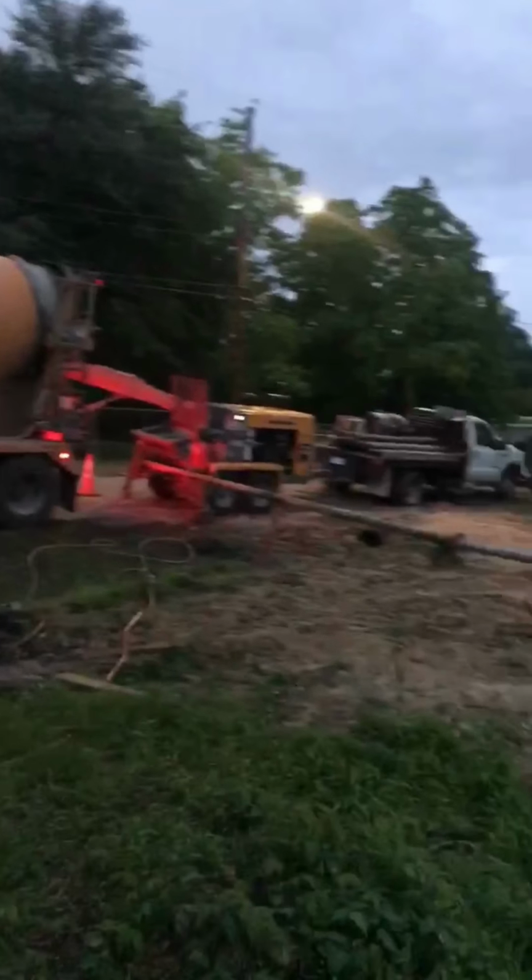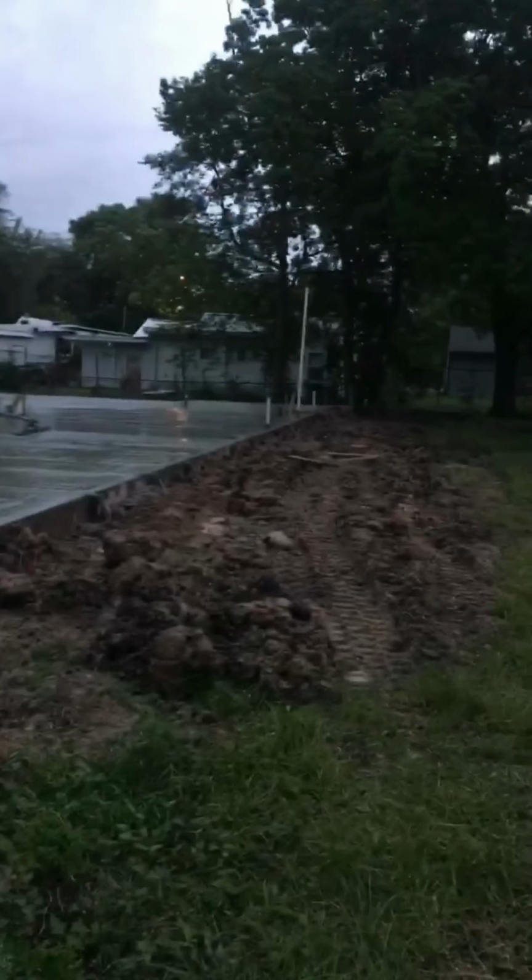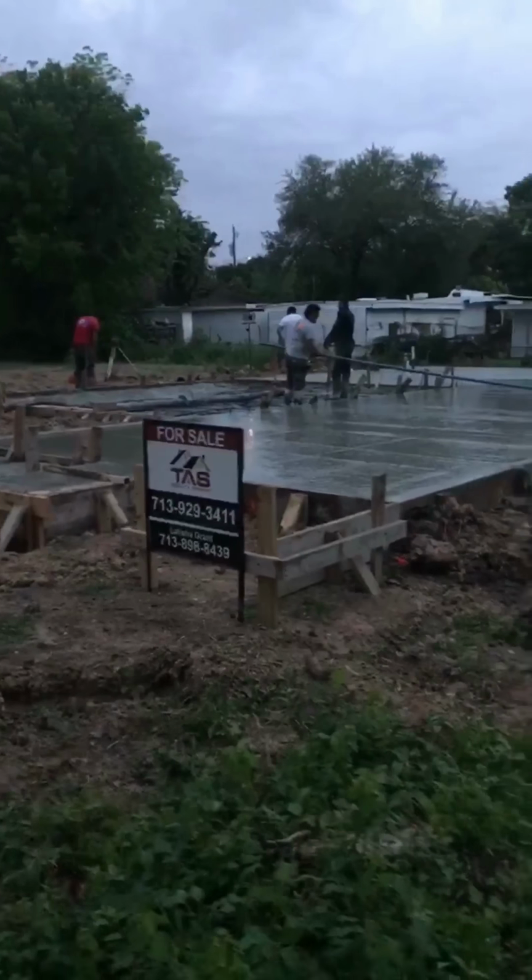Finally getting some daylight. I think this might be our last load. Just had a garage left to finish.